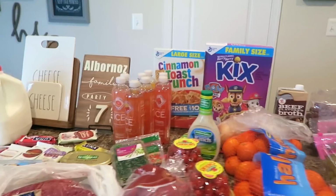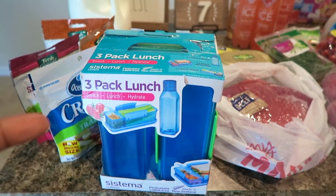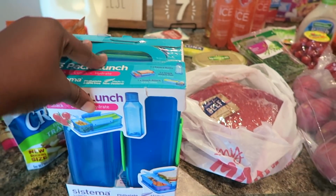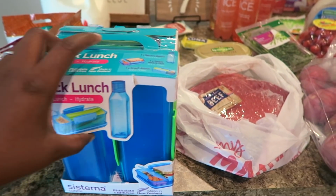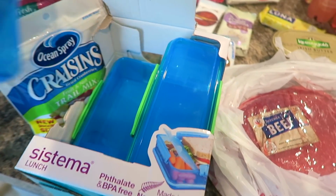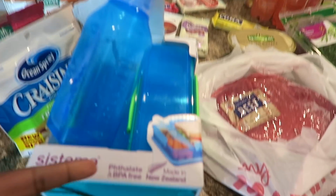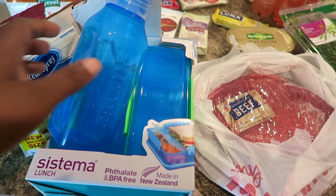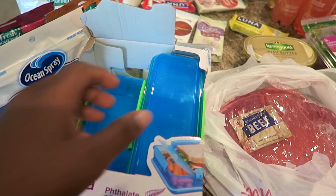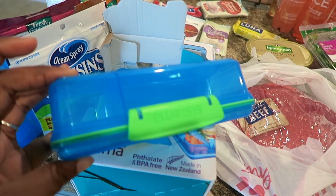So let's start off over here. This was a total splurge, and it was 50% off, and I couldn't resist. It's the Sistema lunch container. It comes with the water bottle, and they only had one. Had they had more, I would have totally got more, because you know I love my Sistemas. I have a few of these already.